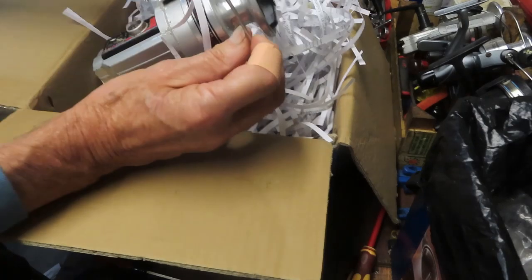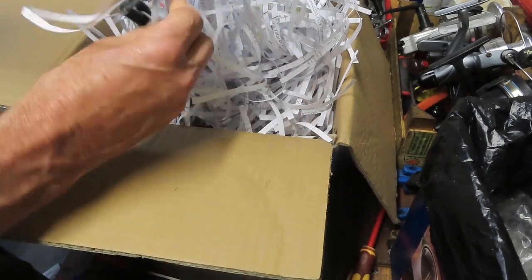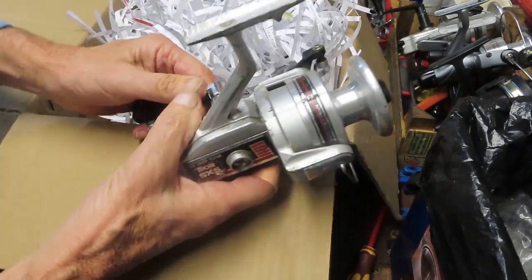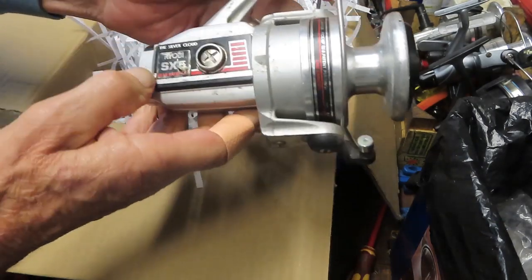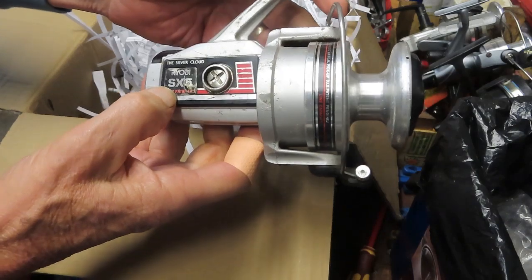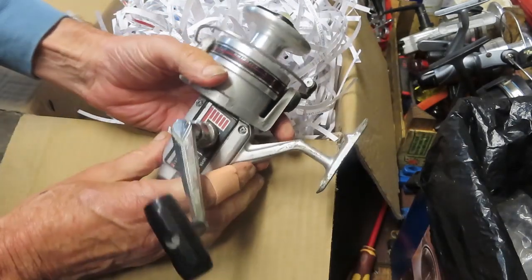Well, this is a big one as well. This is fun. Another Silver Series reel. The Silver Series reels were the 70s and early 1980s in Japan. This is a big one. This is the Ryobi SX5. And yep, it's the same company that makes the Ryobi power tools.